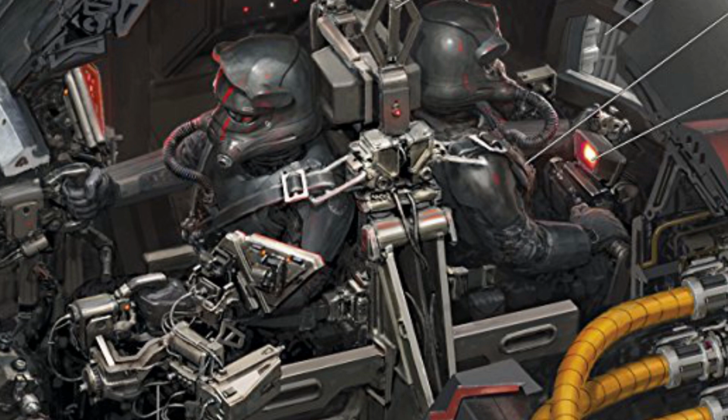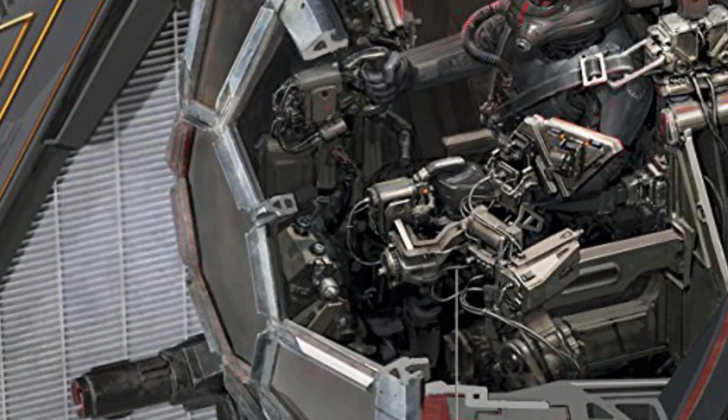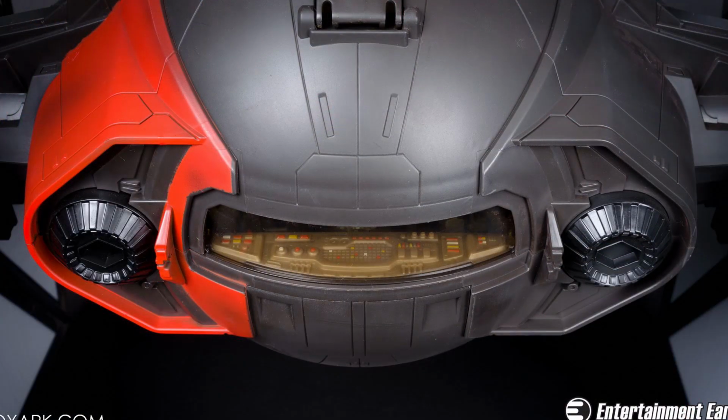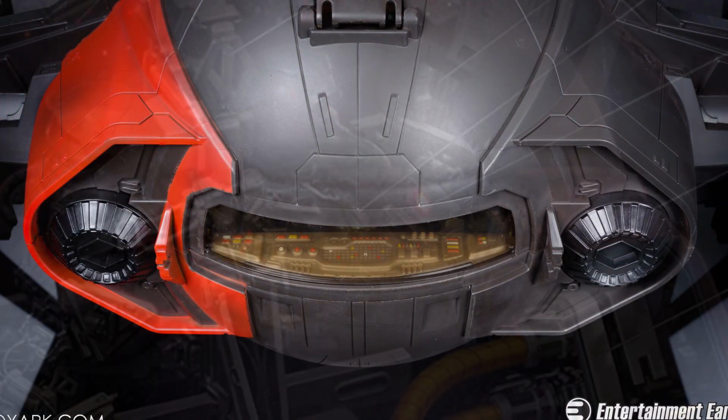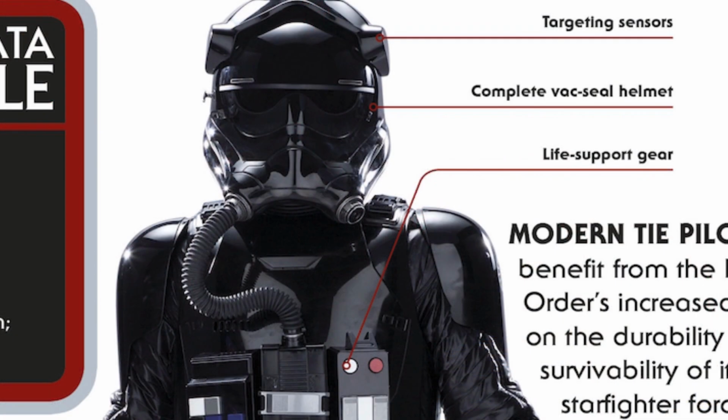Inside the cockpit, we see that both the pilot and gunner have seat restraints to hold them in place while carrying out all those fast-paced maneuvers. And that while the pilot has this much larger transparasteel window, the gunner only has a narrow viewport, but he also had this targeting display. Both the pilot and gunner still had to wear these special helmets and life support gear because there was no artificial atmosphere created within the ship.